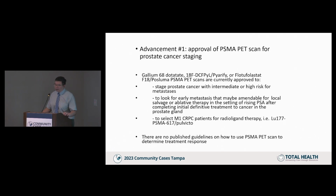One thing has been noted in the community: there's a bit of misuse of this PET scan. We don't know how to use the PET scan to follow up the response. So a patient with metastatic disease detected by the PET scan, you start on ADT, the PSA goes up, you need to do another PET scan. We don't really know how to use it to interpret the response. Sometimes you may still see some uptake, even when the PSA had a nice response.